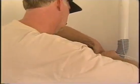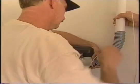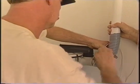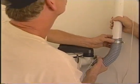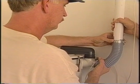Here's where we're using a piece of flex. And with that flex, we're just flexing that straight into the inlet of the main system. And then we use a couple of clamps. That way, if we ever need to do some servicing or anything, we can simply undo the clamps and take the tank off. And we're ready to go.